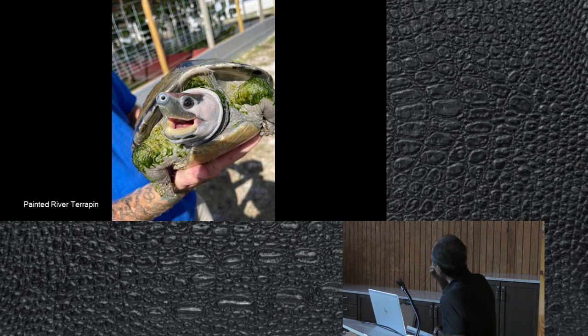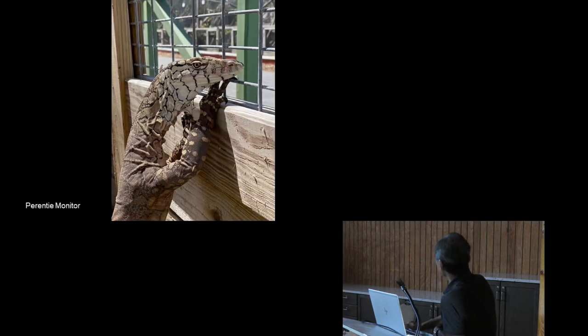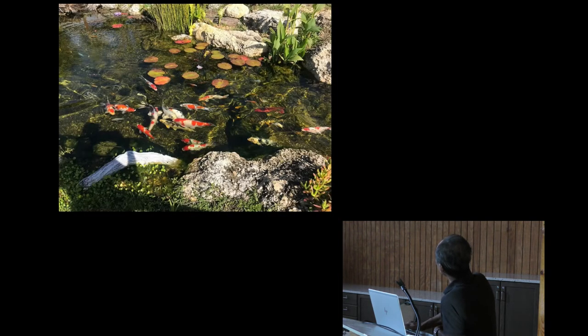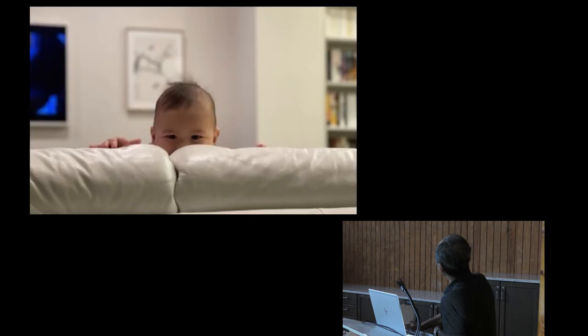This is one of the endangered species. That's, again, cranky monitor. That's some of my wood turtles. That's my koi pond. And that's my grandchild.